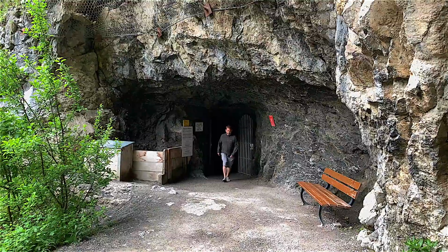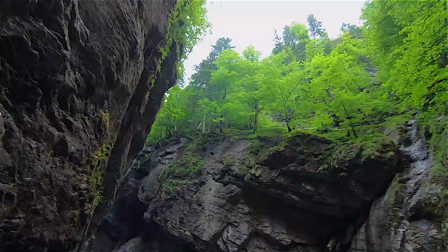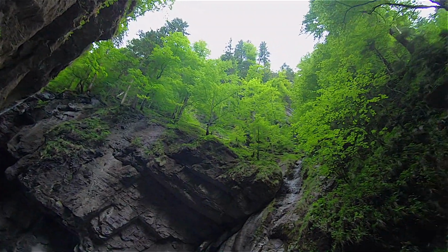That was awesome. What a great hike. And you know, this whole area is so great for hiking. So if you come to the Partnach Gorge, give yourselves a couple hours, a half day, or if you're really into hiking, a whole day. There's trails all the way here. This 750 meter stretch is just one highlight of this area.